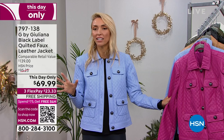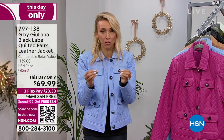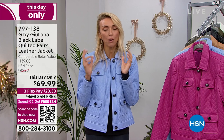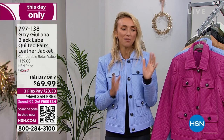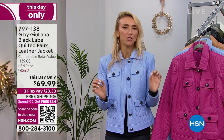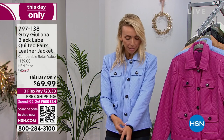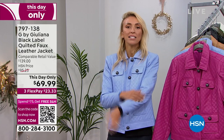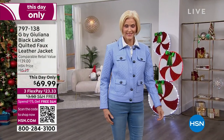This jacket is really fabulous because it looks expensive and it feels expensive. I think that's why there have been so many incredible reviews on this jacket. You mentioned high-end designers. This definitely looks like it could have been created by one of the French or Italian design houses because it is exquisitely made. And look at the quilting detail on this. I think that's really what knocks this out of the park, that gorgeous quilting detail.